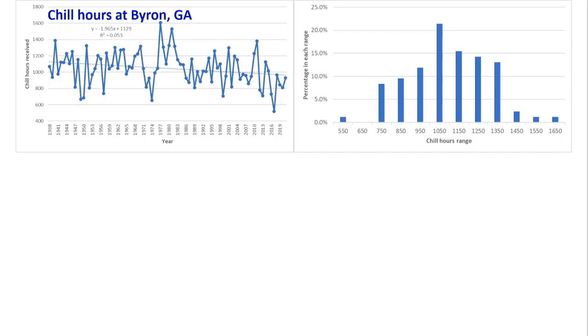So everyone knows chill has continued to decline over the 100 years at Byron. So I think the other locations probably show the same trends. I want you guys to look at these figures. Think about how to choose your chill for your productions in your areas. That's just Byron's data, of course. So you can see the percentage of each chill range. This is anything smaller than 550, that's between 550 and 650. You can see the average is about 20% at 950 to 1,050.